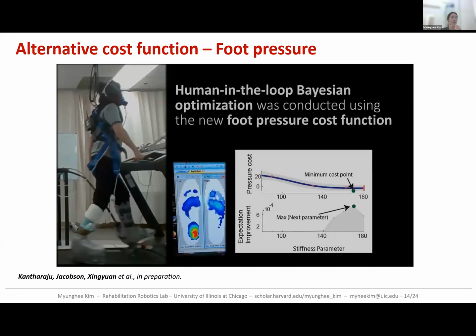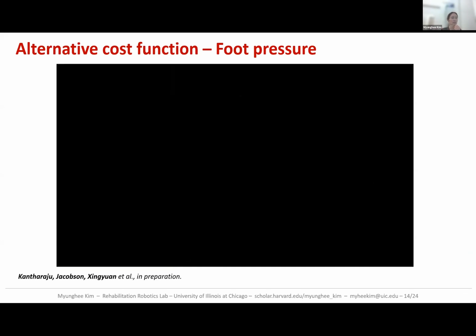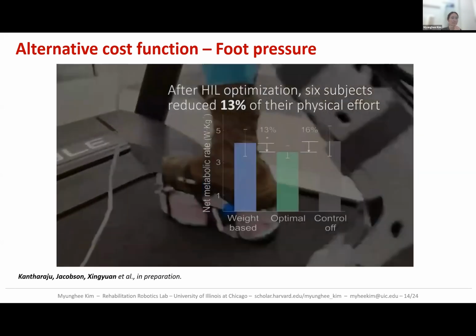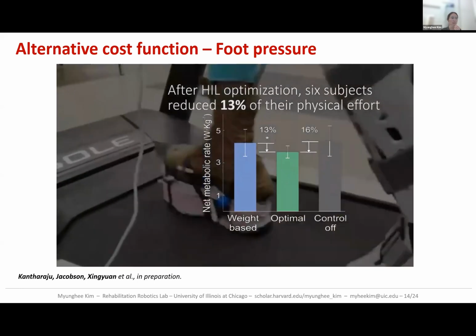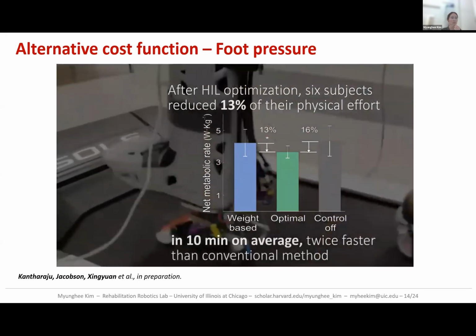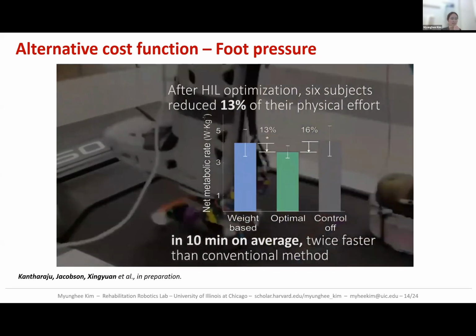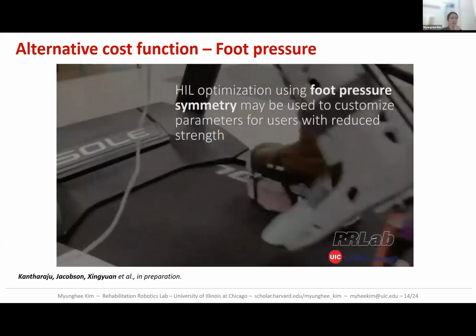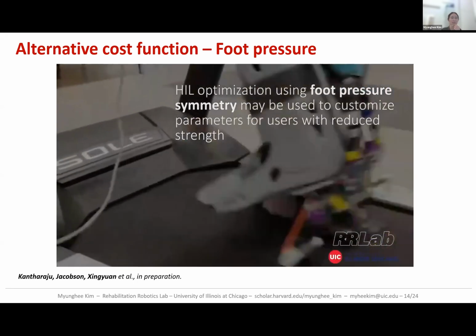So basically, we did human optimization with a cost function using foot pressure symmetry. And we found that the 6 subjects were able to reduce the metabolic cost of walking compared to the baseline condition in 10 minutes. So it seems like foot pressure symmetry can be a cost function to optimize assistance.